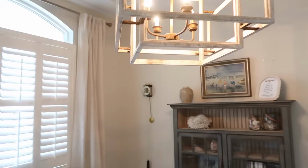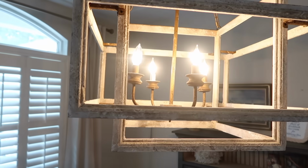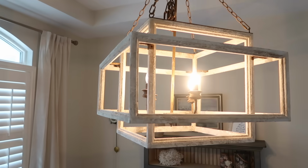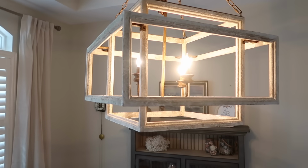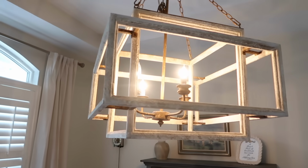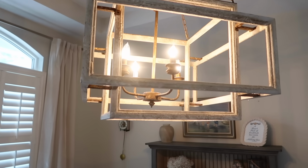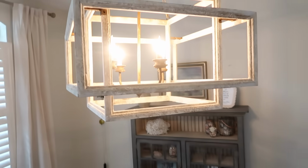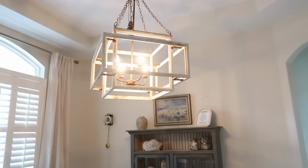The chandelier, honestly, is my favorite part. It's just so unique and beautiful, and I've never seen anything like it. I really like it nonetheless, and do you like it? I think it's cool. I think it ties in with the theme of the room. That's all I can say about that.